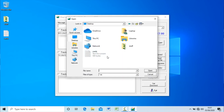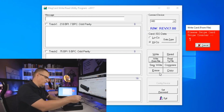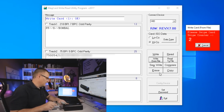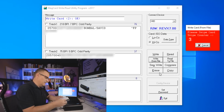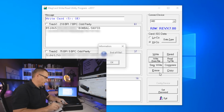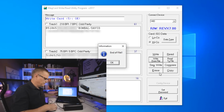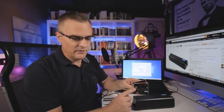So I'll write from my cards file, and all I need to do now is swipe a whole bunch of cards through here. First card, second card, third, fourth, fifth, and I'm done. I've now duplicated 5 cards in a matter of seconds. And that's why chip and pin has become more and more important.